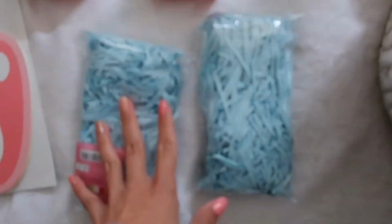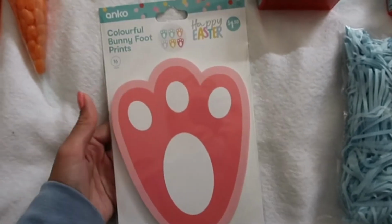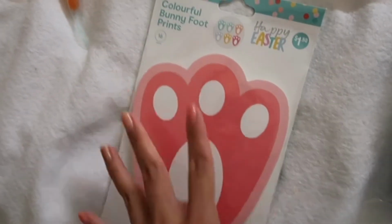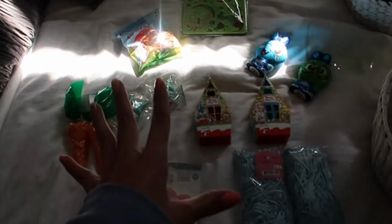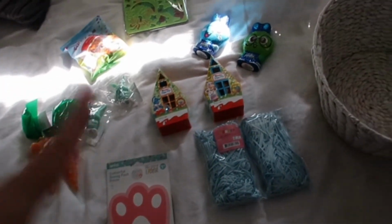So I don't think I'll be getting any more chocolate or candy. I'll just get like a few more things like this to fill up the basket, and definitely some more of this shredded tissue. I also found these bunny footprints. I don't think the boys are gonna fall for them, but I think it'll be super cute if I put these out on the floor leading up to their Easter baskets on Easter morning. So I'm gonna do that. But definitely need a few more things. I'm thinking a new water bottle or something like that, because both the boys need a new water bottle.